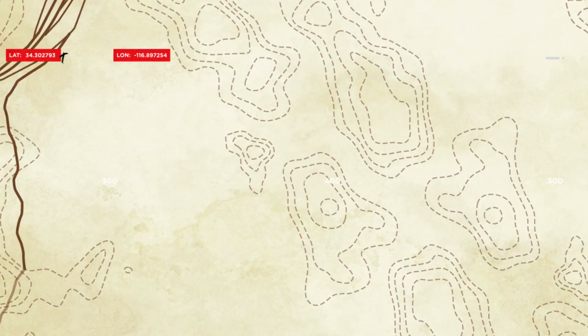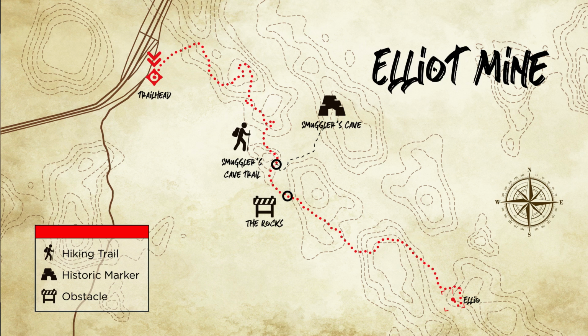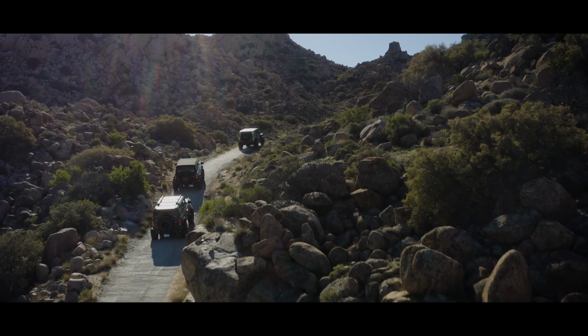I guess we're somewhere maybe 30 miles east of San Diego in the, are they the Colorado Mountains? Colorado Desert. The guys from On the Trail asked me to come out here and tackle some trails up here in the hills, and we brought out the Baja Kits and Baja Forged Broncos and made our way out here.